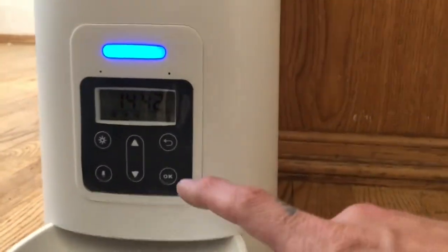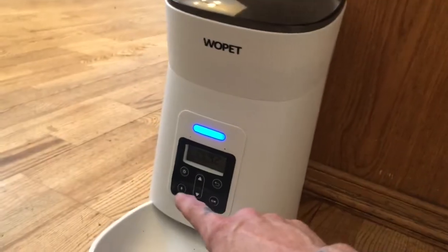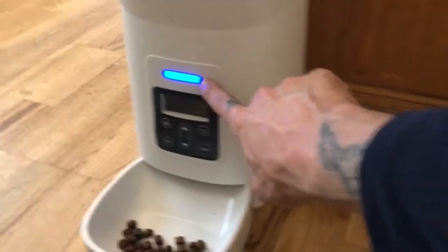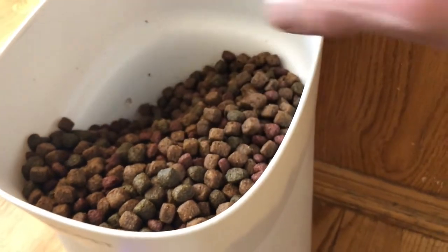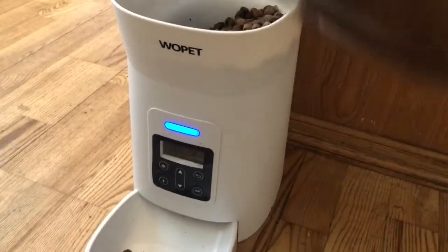It does have 6 programmable times, so you can set 6 different times a day. It'll spit out food for you. This light here will change to red when the food level gets below a certain amount. There's some sensors in there, kind of convenient. It lets you know when the food is low.